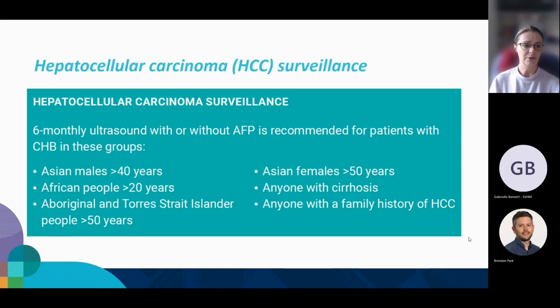And a number of people will also require hepatocellular carcinoma surveillance or HCC surveillance, so screening for liver cancer. A 6-monthly ultrasound, plus or minus an alpha-fetoprotein serology, is recommended for patients with chronic Hep B, specifically Asian males over 40 years of age, African people over the age of 20, Aboriginal and Torres Strait Islander people greater than 50 years old, Asian females greater than 50, anybody at all with cirrhosis, and anyone with a family history of liver cancer.